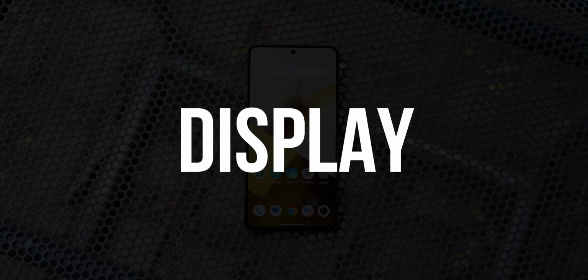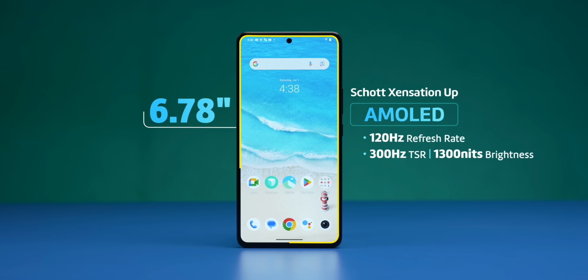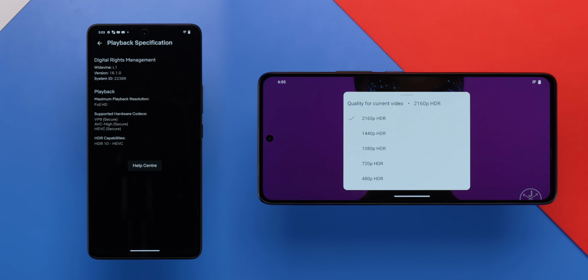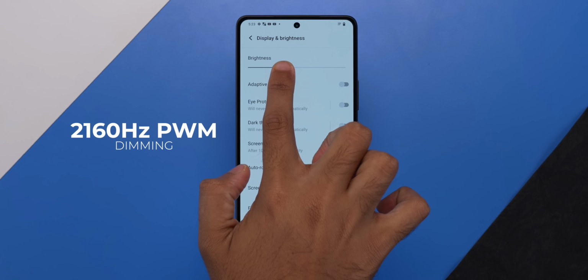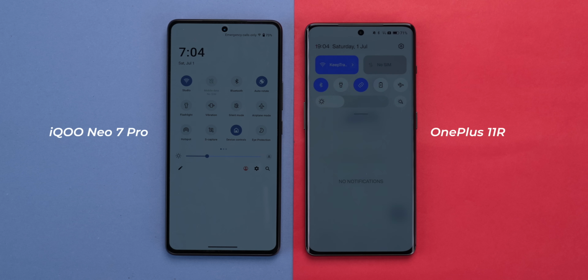The display on the front is a large 6.78-inch AMOLED display with 120Hz refresh rate as well. It's a flat panel, it's got 10-bit color support, and it's also got a peak brightness of 1300 nits and support for HDR10+ as well. And HDR playback is available on both YouTube and Netflix. The 120Hz refresh rate is not a VRR or LTPO panel, so you do not get multiple variable refresh rates. You only get 60Hz or 120Hz. But you do get 2160Hz PWM dimming, so if you're somebody whose eyes are sensitive to flicker in low light when you're looking at high refresh rate AMOLED displays, then this solves that problem.